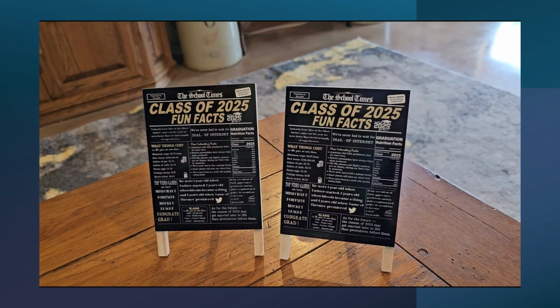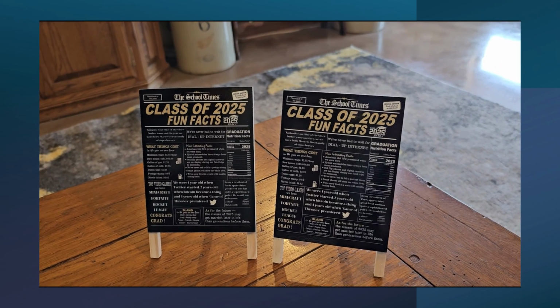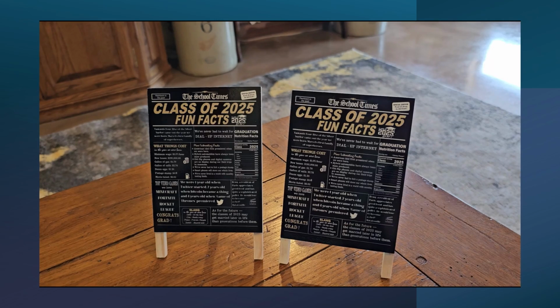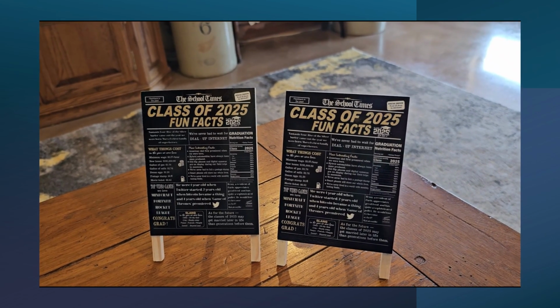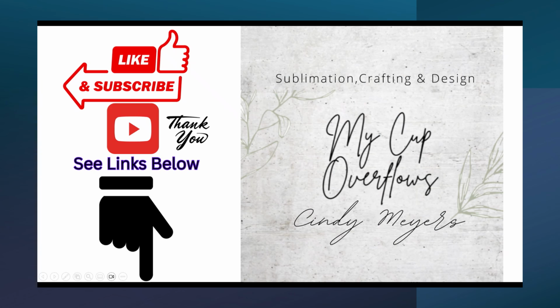An alternative for these, of course, would be to add some fun facts for your graduate or for any other party that you were doing, but add a photo and some fun facts about your graduate. I did a couple of weeks ago, so you can see that you could incorporate the fun facts with some fun photos of the graduate as well for the tables.